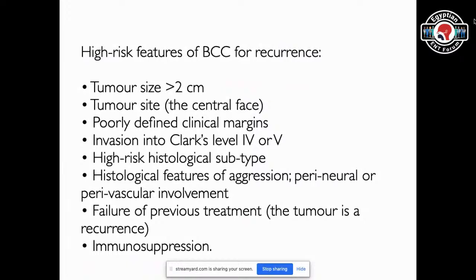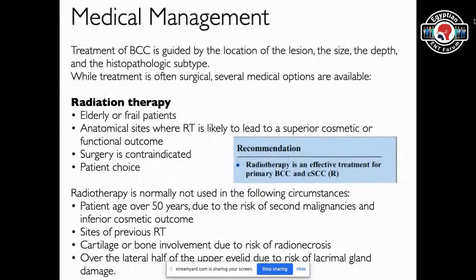The high-risk features of BCC for recurrence are tumor size more than 2 centimeters, tumor site in the central area of the face or the head area, which for us includes the eyes, the nose, and the ears as well, poorly defined clinical margin, invasion into Clark level 4 or 5, high-risk histological subtype, histological features of aggression, perineural or perivascular invasion, and failure of previous treatment. Is this tumor a recurrent tumor, or is the patient immunosuppressed?